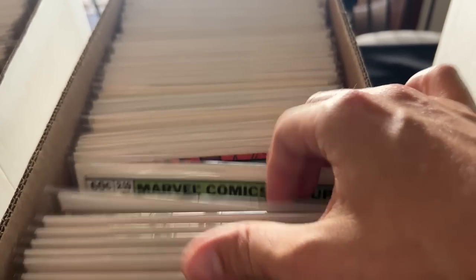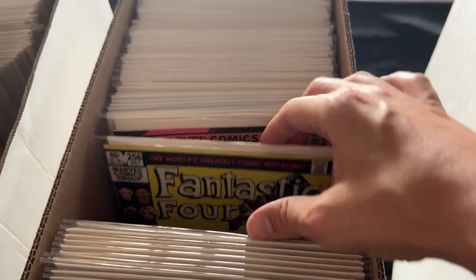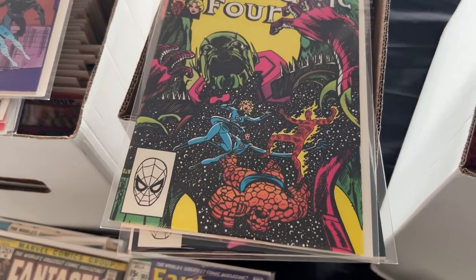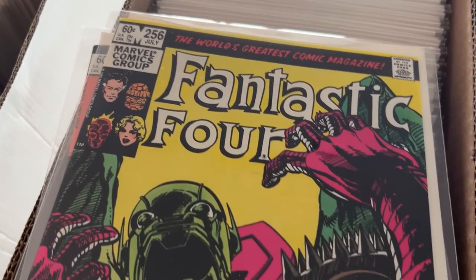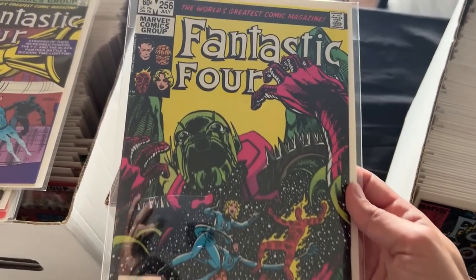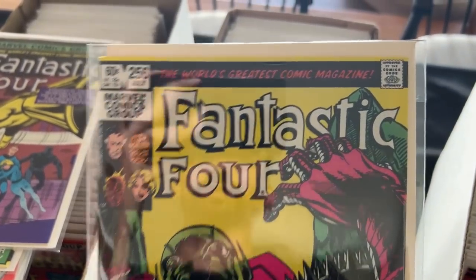What also is cool is just some of this stuff. You've seen these covers many times before, but it's hard to get an appreciation for them until you see them in person. Even just this, FF 256, this is just a cool Annihilus cover. Kind of has the infinity thing going on. And actually, a lot of the stuff is in okay shape. It's not in bad shape, generally speaking.